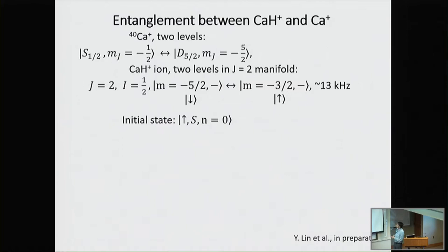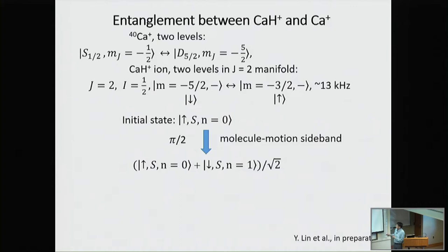What we did was use two levels in the calcium ion, one in the S manifold, the other in the D manifold. For the molecular ion, we can choose two levels in the same rotational manifold to start with. We initialize the molecule, atom, and motion each in a pure state. Then we apply a pi over 2 molecule motion sideband, moving half of the population away from the initial state. Then we get an equal superposition of the molecule being spin up or spin down, and the motion being in the ground state or first excited state. So this is actually an entangled state of the molecule and the motion. And then we map the state of the motion onto the atomic ion with a pi pulse.